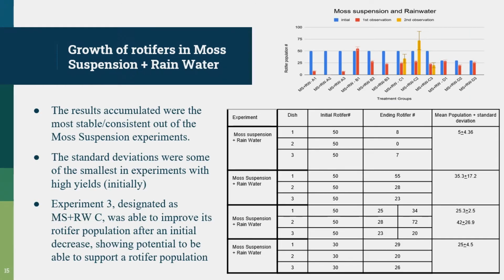The moss suspension and rainwater experiments produced the best result out of all the treatment groups, as they had the most consistent rotifer counts, as well as showing positive rotifer growth, with some trials exceeding their initial rotifer population count.